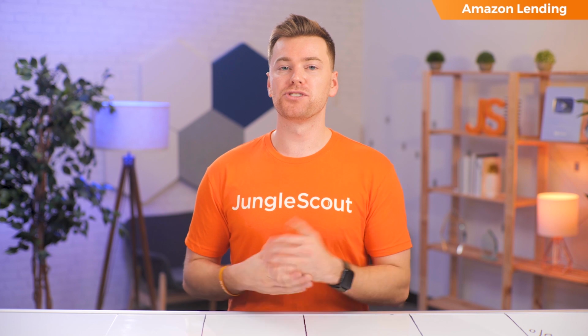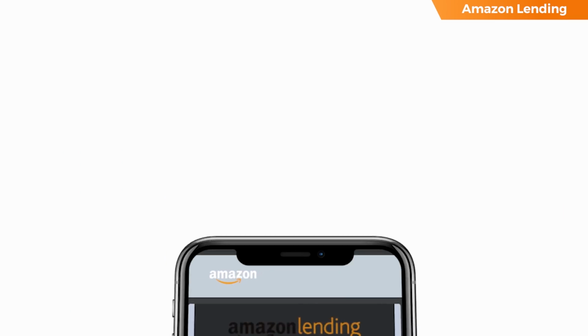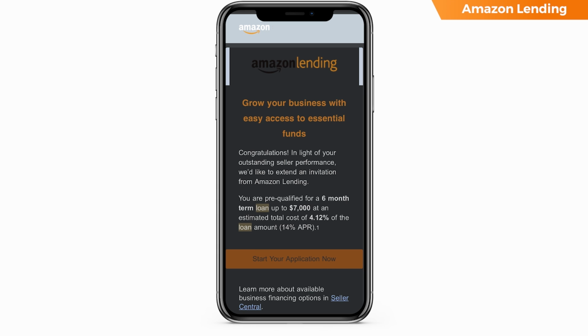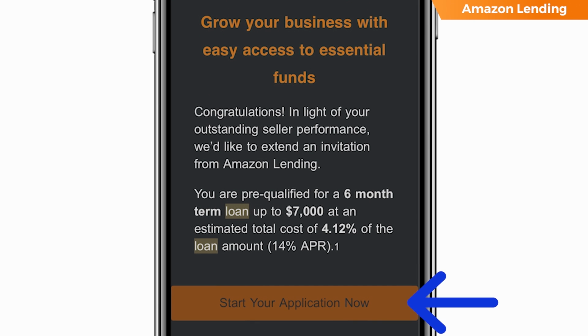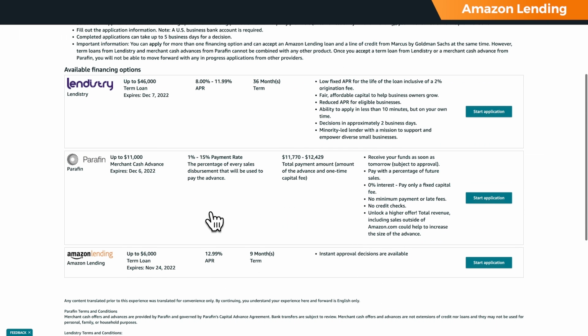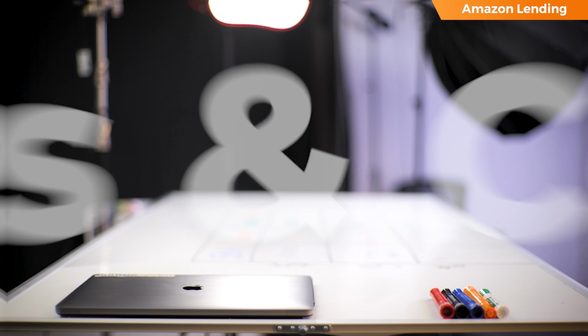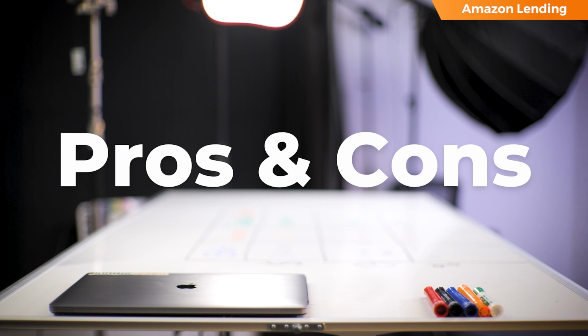Now, how will you know if you received an offer? Well, if you're eligible, there are a few ways you'll get notified. First, you should receive an email just like this one inviting you into the program, and then here you can actually accept or deny it. And then the second way is there's usually a widget on your Seller Central dashboard allowing you to either accept or deny it there. Okay, now let's get into the pros and cons to Amazon lending.